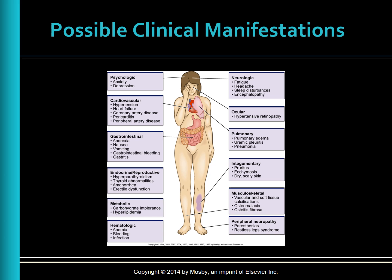This is a visual of the possible clinical manifestations that can occur with chronic kidney disease. There are psychological manifestations, cardiovascular, gastrointestinal, endocrine, reproductive, metabolic, hematologic, neurologic, ocular, pulmonary, integumentary, muscular, skeletal, and peripheral neuropathy.